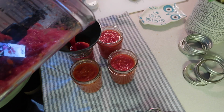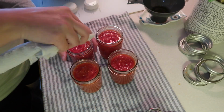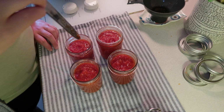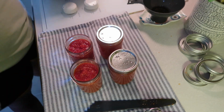Make sure to remove any bubbles because this might be just a little bit chunkier. And I did do that with the ketchup, I just didn't show it. And then you're going to do the same process. Lids, rings. These were also water bath canned, and I got these 4 half pints and then 1 pint. One of these did not seal, and I ended up just using it to make sloppy joes later on.